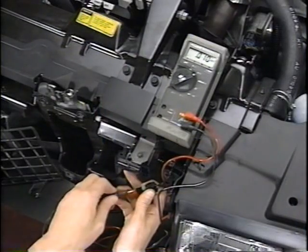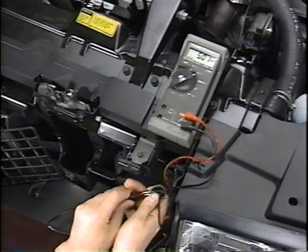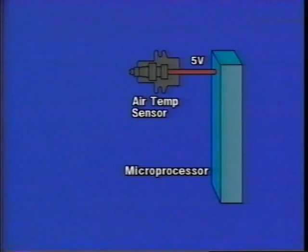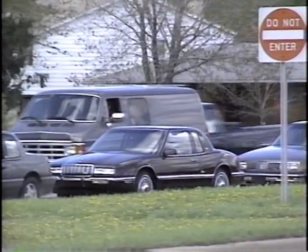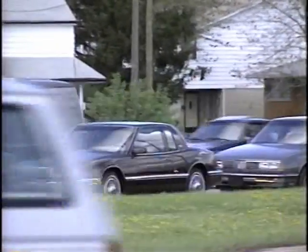The electronic control assembly, programmer, or BCM, supplies a 5-volt reference voltage to the sensor. By measuring the voltage in the sensor circuit, the microprocessor obtains a temperature signal. City driving with long periods of idling tends to heat up the sensor and provide a false reading.